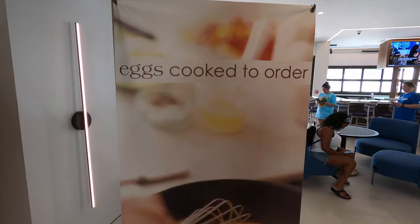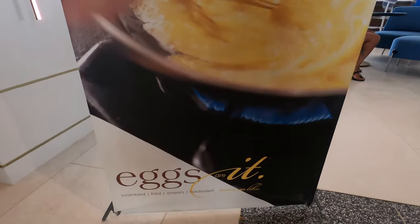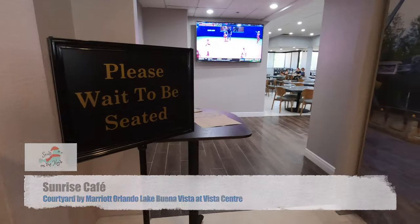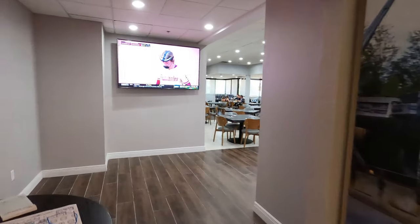Full breakfast costs $24.95, while the continental breakfast is $19.50. At those prices, you could go elsewhere to save money. There's a Denny's within walking distance. I actually got a restaurant back here.